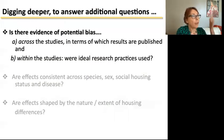Okay, so having confirmed, supported the hypothesis, we then dug a bit deeper. We looked for evidence of potential bias before we got too excited about our results. And we looked across the studies for evidence of publication bias. And I'm not going to go into too much detail here, just for time, but I can say there was no evidence of publication bias for the mortality data. There was some evidence of publication bias for stress-sensitive diseases.